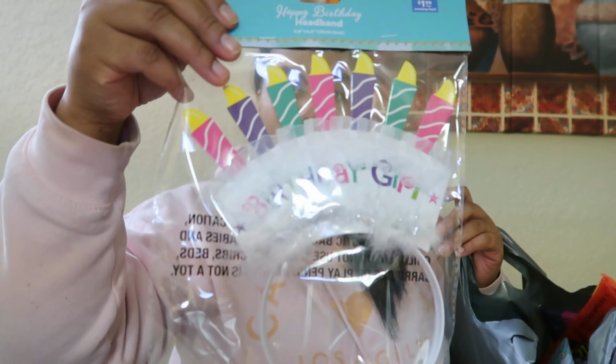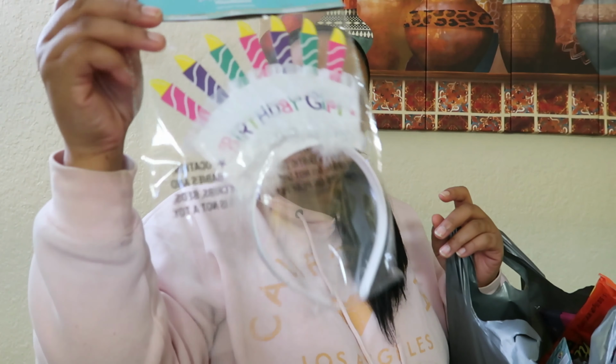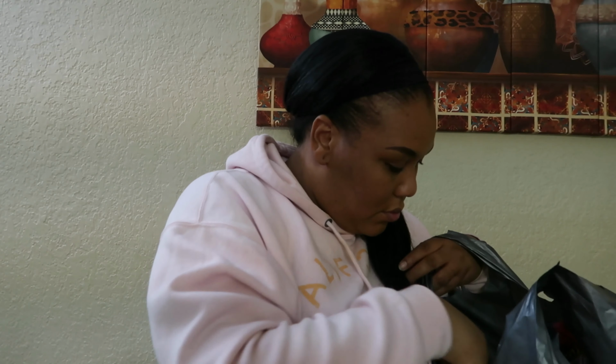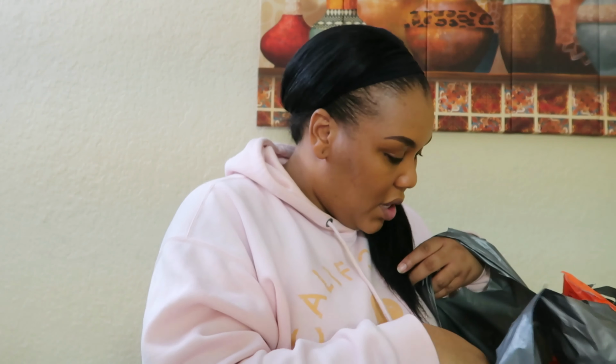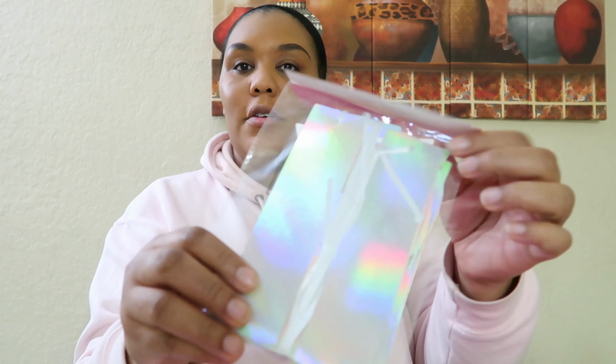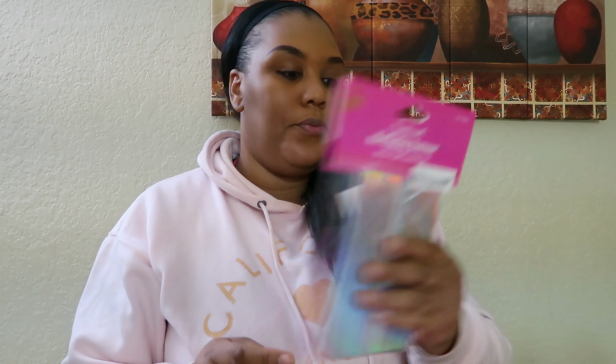I got her this little crown to wear. It says birthday girl and has a little cake with candles. I thought that was super, super cute. So I picked that up for her to wear. And it's just another set of cups. I also got this little birthday band. So this is so cute. I love the way it looks and I think it'll blend in perfectly with everything. And it just says happy birthday.